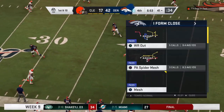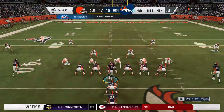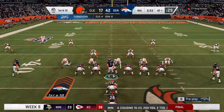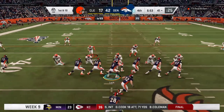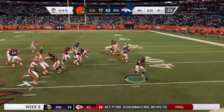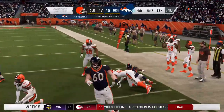Well, when I saw the pressure coming at him, that just looked problematic. Hit him as he threw it. And the interception ensued. Let me pay homage to the man who stood in this spot before. He always talked about how much pressure is in the face of a guy and can he step into a throw. And when you can't do that, oftentimes interceptions result.